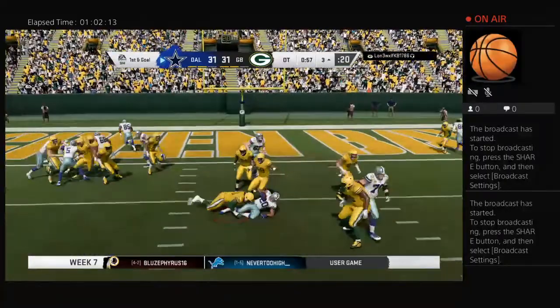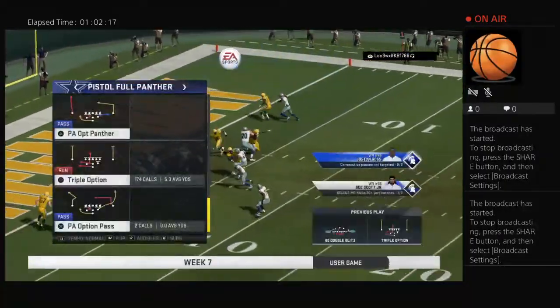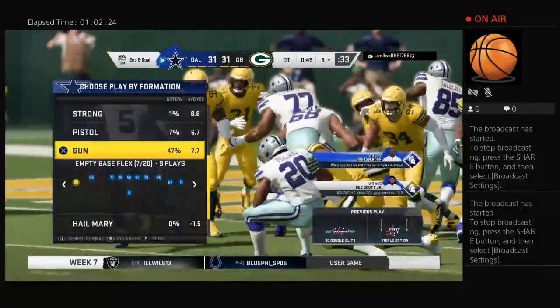They'll try to run this one in. And maybe a measure of revenge there. He's had his way in this one, but this time they get him behind the line. It'll wind up being a loss of 2. And that'll bring up a 2nd and goal.